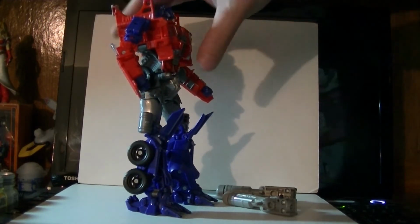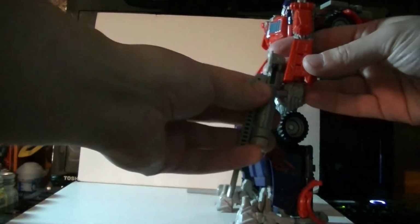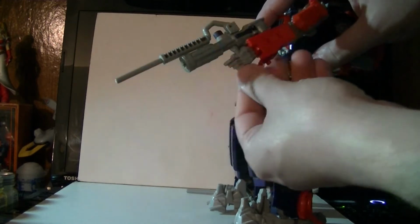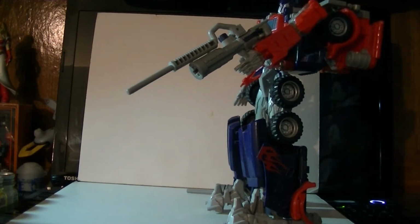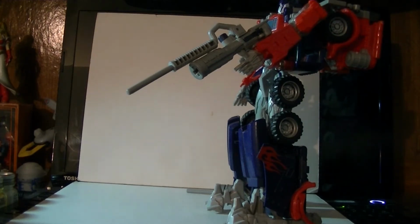And I have to admit that the way the 2007 movie Prime looks when he's holding his guns is a lot better, because it fits much more smoothly onto his arm, and the handle and trigger guard actually go into his hand, and it looks okay. Although neither one of them have a way to store this thing effectively when they're not holding it. I mean, they do technically store, but they look terrible when they do, so there you go.